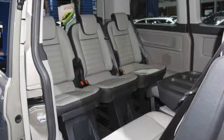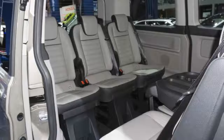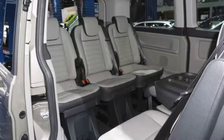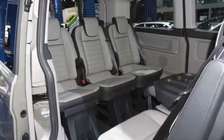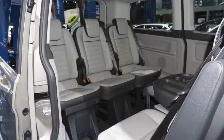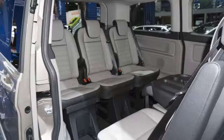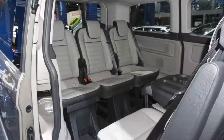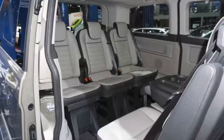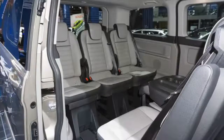Inside the Tourneo Custom, Ford offers 30 different ways to arrange the seats, providing seating in the rear for up to 6 passengers in spacious comfort. Seats can be set facing each other, and if a table surface is needed, any of the seatbacks can be folded to provide a flat work surface. This creates a perfect space for the family, or even a business meeting on the road. Even with all seats in use, there's still a decent amount of cargo space in the rear. If space remains at a premium, all of the Tourneo Custom seats can be folded and rolled forward for additional cargo space or removed if necessary.